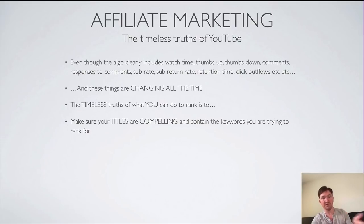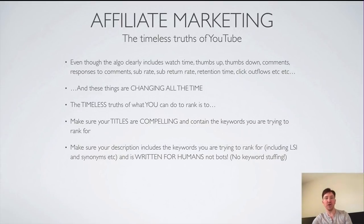Don't keyword stuff. Don't try and be clever. Write for a human and make sure they include the keywords. So make sure it's a compelling title that someone wants to click on and includes the keywords. Make sure your description includes the keywords you are trying to rank for.